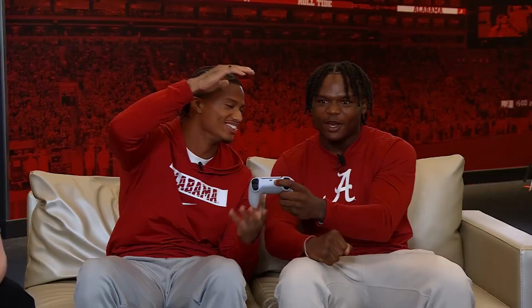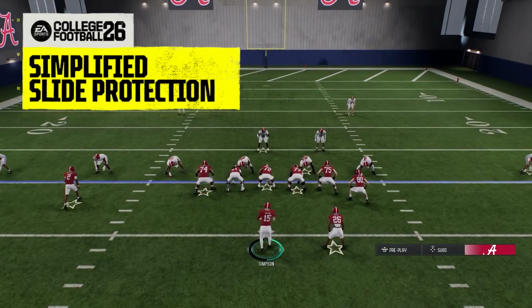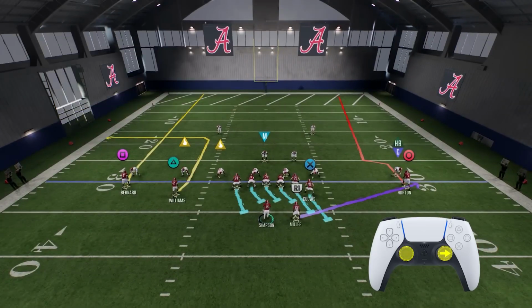Oh, the defense! Yeah! And Bordeaux made no protection call, didn't slide it. You can change that now on the right stick. Flick right for a half slide right, or double tap for a full slide.